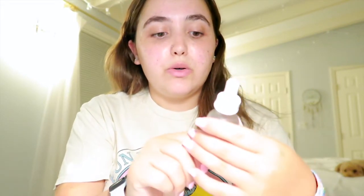Before I do any of my skincare stuff, I will use The Ordinary peeling solution. This just helps my face when it's super dry, and it really helps with the dead skin, and it helps with the redness and pimples as well, which is really, really nice.